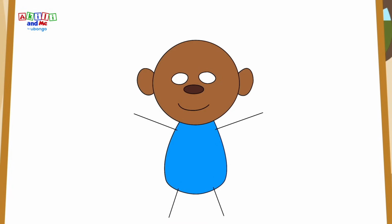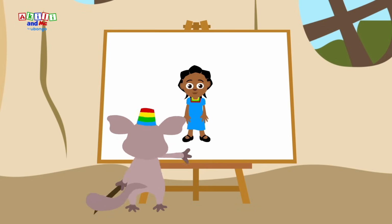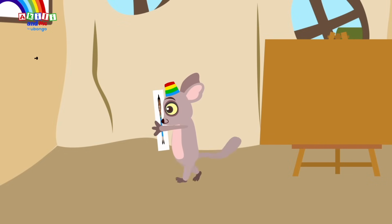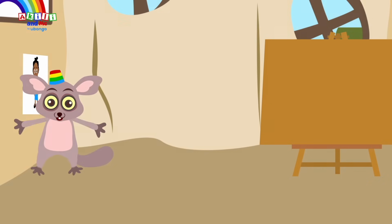Bush Baby, that looks just like your friend Akili. Wow, wow, Akili! Let's put your drawing up on the wall. That way, your friend Akili is never far away.